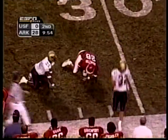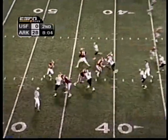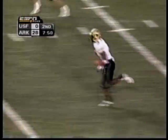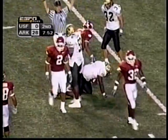Another new quarterback for Arkansas. And the same result. The new quarterback for Arkansas, Ryan Sorahan. From the 44, third and long. Sorahan picked off by Hemingway. And Hemingway has some running room. Already has a touchdown last week, and then he fumbles. And then Maurice Jones saves his bacon.